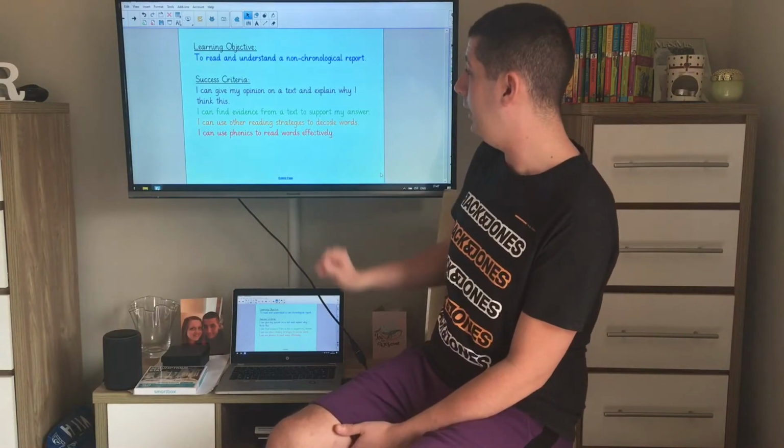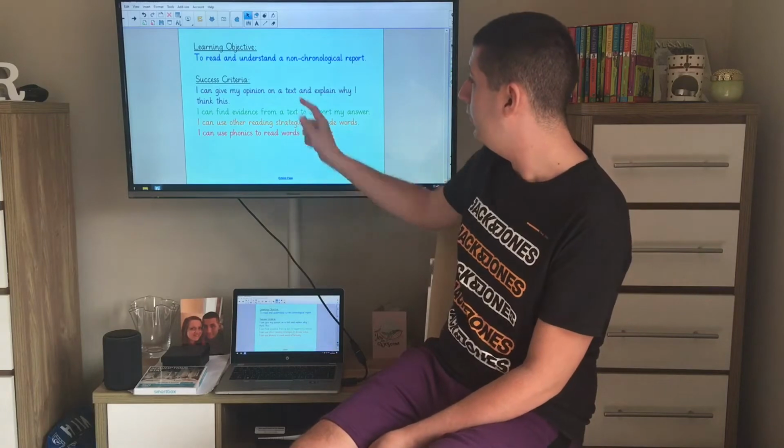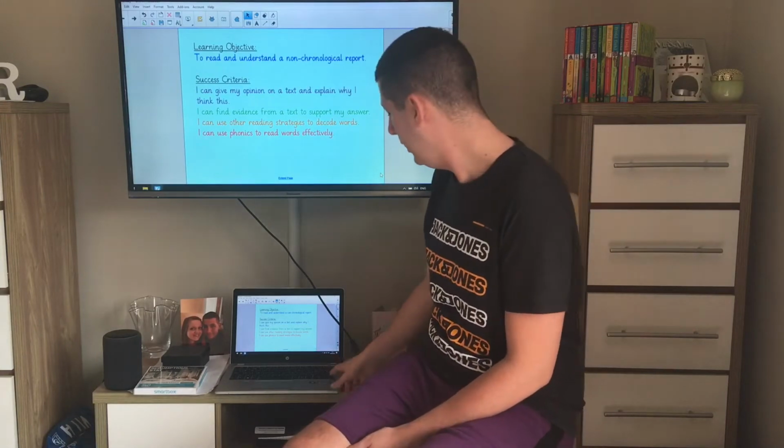To be successful in today's lesson we're going to see if we can use phonics to read words effectively. We're going to see if we can use other reading strategies to help us read. We're going to see if we can find evidence from the text to support our answers. And we're going to see if we can give our opinion on the text and explain why we think this.